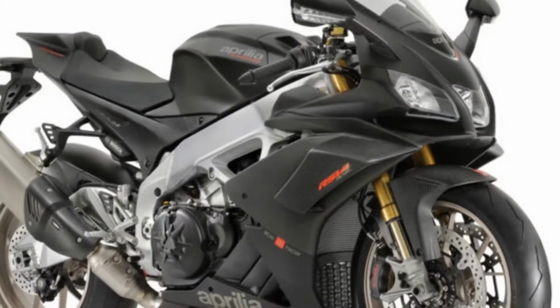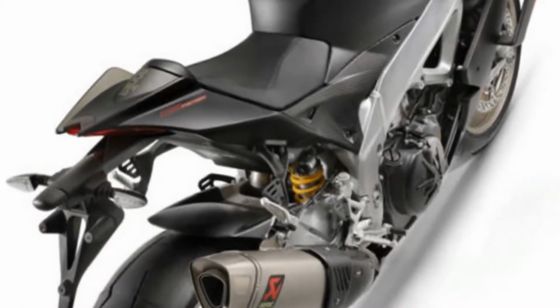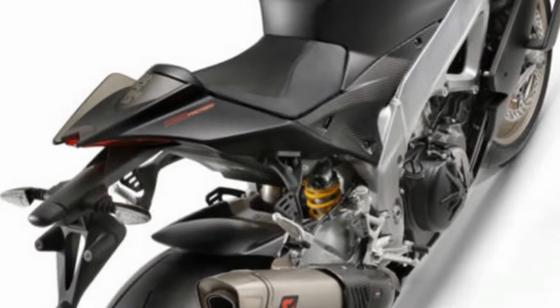If you're thinking this has something to do with MotoGP, you'd be right. 81 mm is the widest bore allowed in MotoGP and the same as what Ducati has for their Panigale V4 that was released earlier this year.